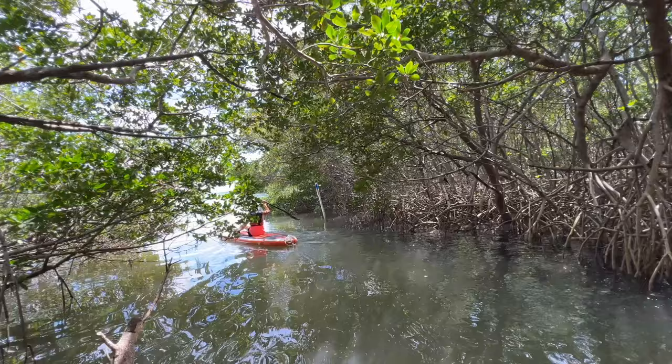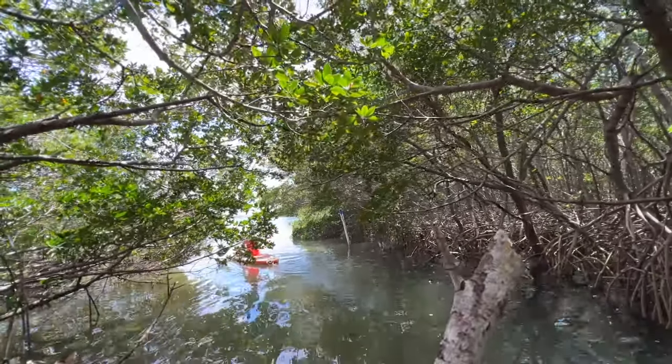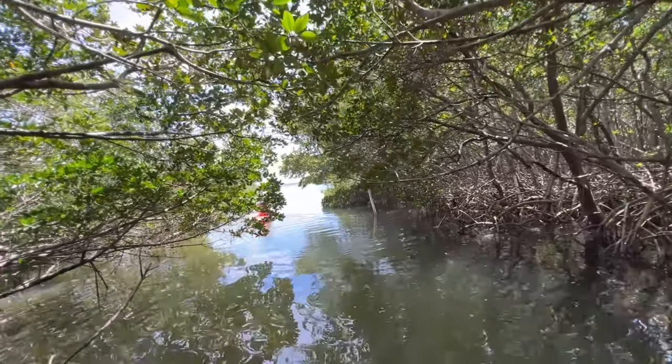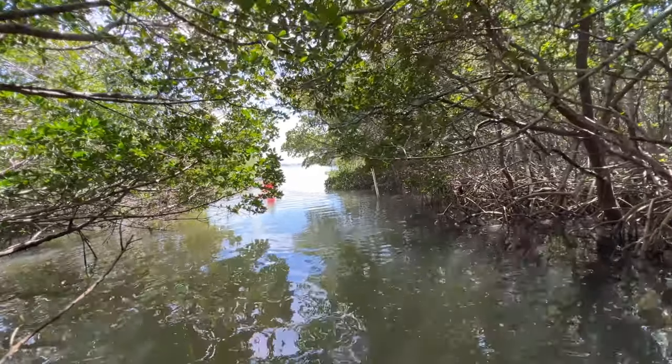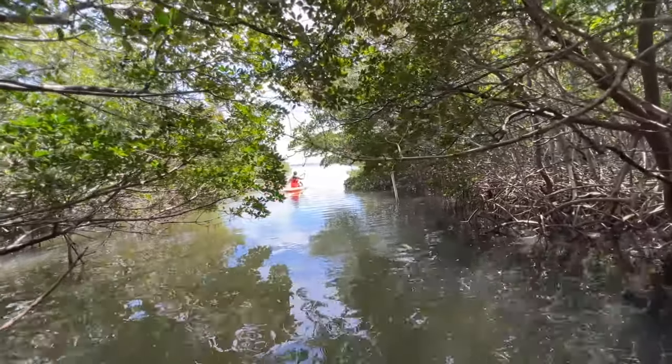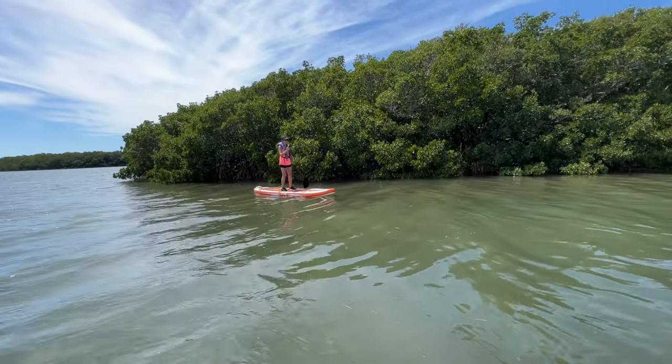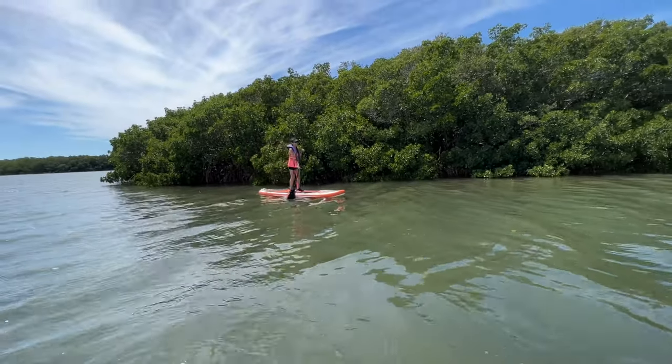Like we're getting to open water. So much for the shade. A little windy.